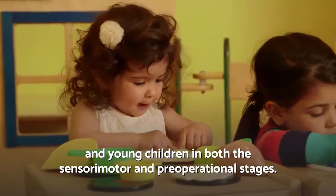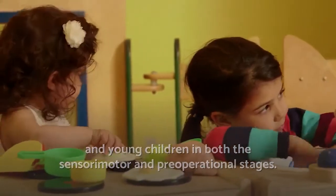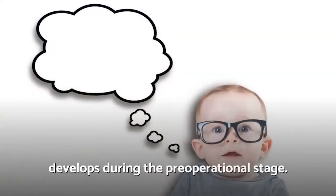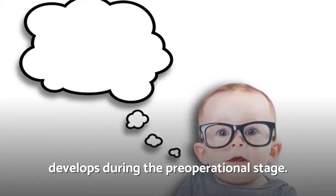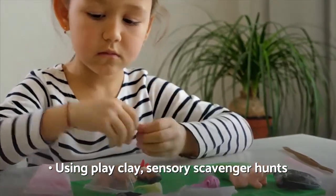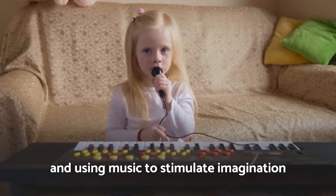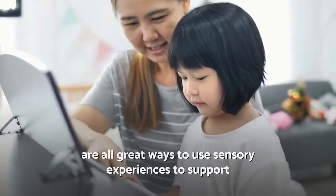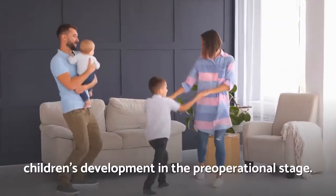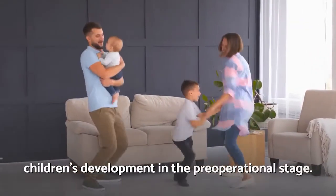Key takeaways. Exploring the world via the senses is important to babies, infants and young children in both the sensorimotor and preoperational stages. Children's capacity for awareness and logical thought develops during the preoperational stage. Using play, sensory scavenger hunts and using music to stimulate imagination are all great ways to use sensory experiences to support children's development in the preoperational stage.